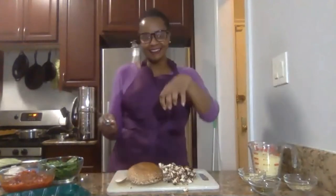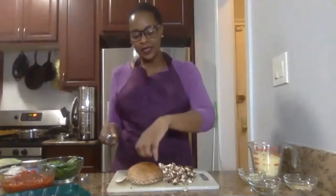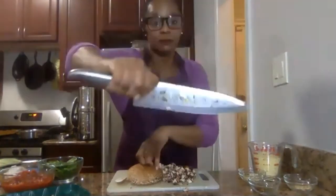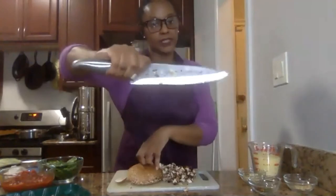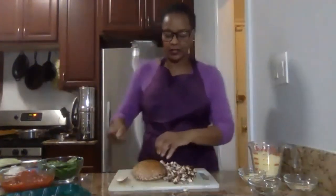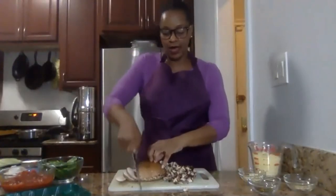And it's okay. So you've got the claw because you protect your fingers that way. You're holding the knife on the blade itself because that gives you greater control of the knife. And then you're just rocking back and forth. So this is how I'm starting.